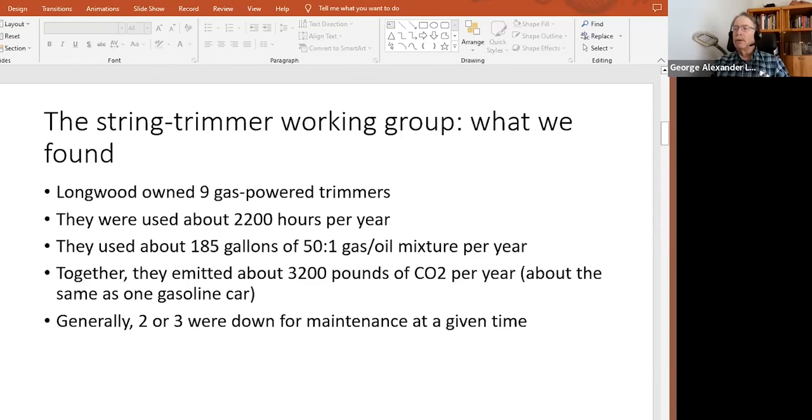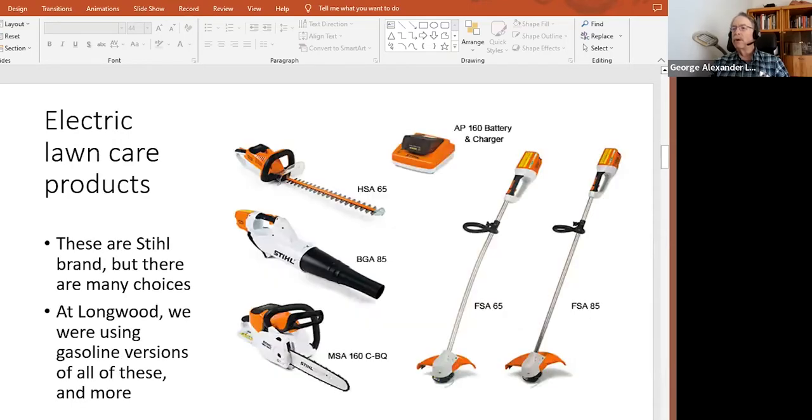Then the team looked at alternatives, and one of the places they looked was the company Stihl, which makes both the gasoline and battery-powered units. Here are some of the Stihl units you can see. These are all the kinds of products that we use and some others, other handheld gasoline-powered products. And so these were what we were interested in replacing. So a report was produced, and the main purpose of the report was to say, okay, there are electric versions of these products, and it was focused on the string trimmers.